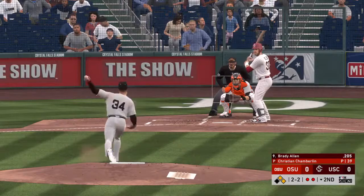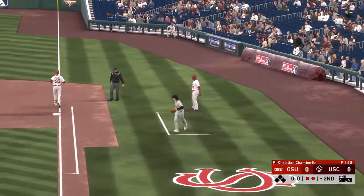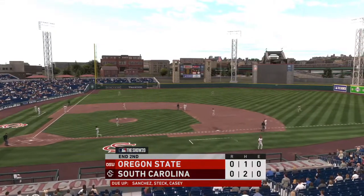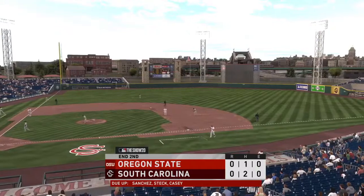The 2-2 pitch. This is on the ground over to first. Fielded cleanly, and the two-out threat will not come to pass as the inning is over. So it's no runs on a hit, no errors, and two men left on. We'll go now to the top of the third, and we are tied 0-0.